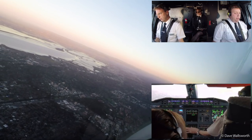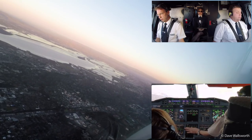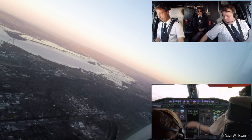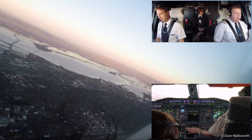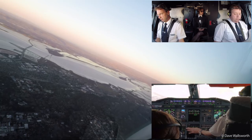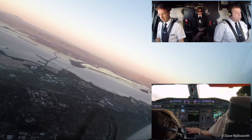Can't believe 3,000 feet. Checks. Opening in nicely. Thank you. Flap 2, please. Flaps 2. Coming back towards 180 knots. Yeah. That's 13 miles out, 4,800 feet, speed coming back, turning into a headwind.